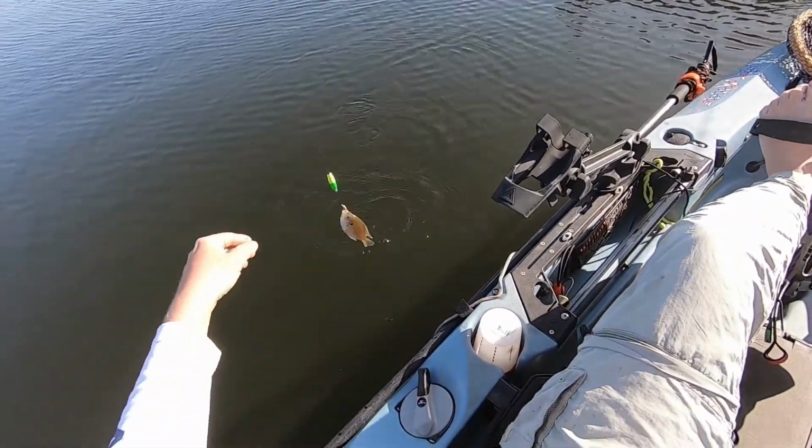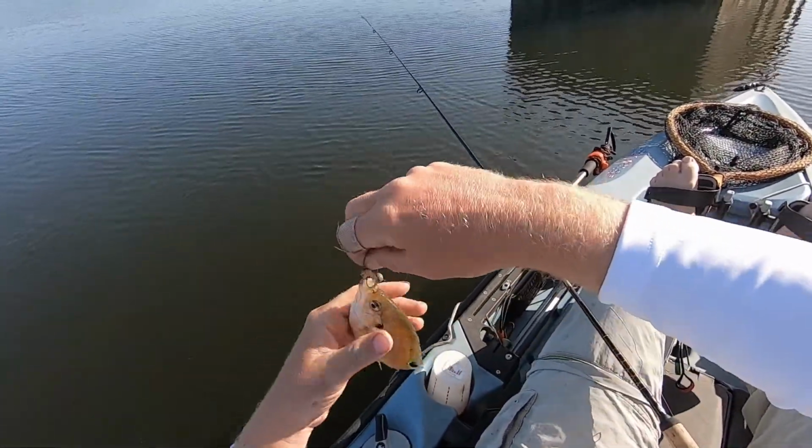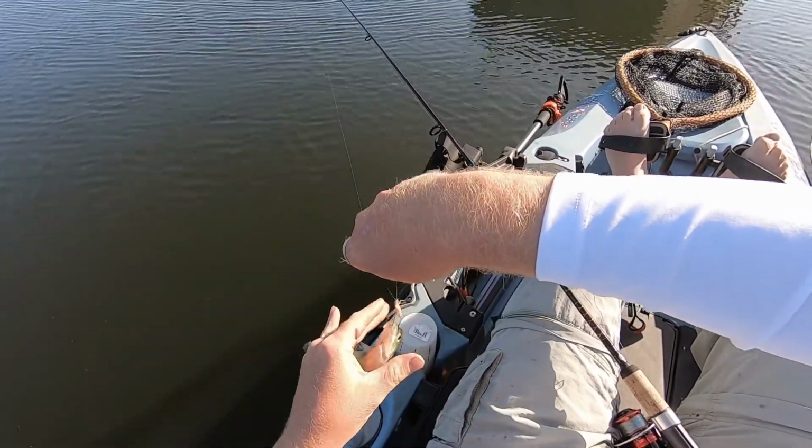Finally got a fish on, got a brim. Little fella though, but that's a good sign. I finally got one. See if I can't get a bigger one now.